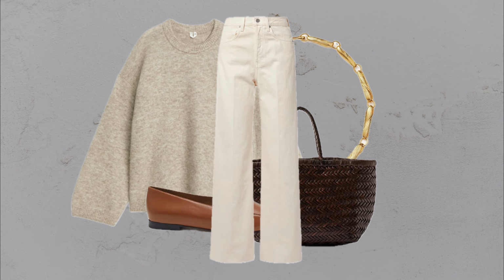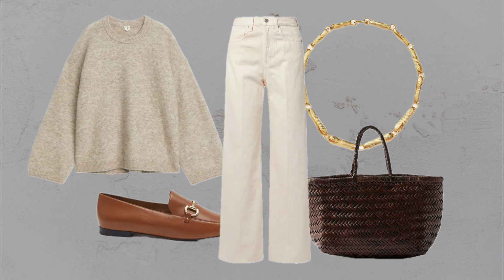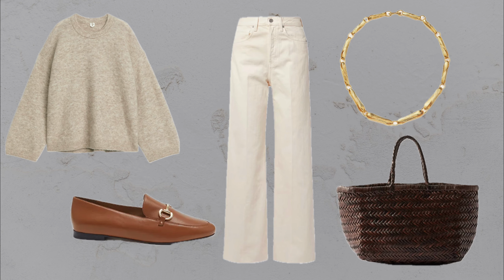Need a go-to look for rushed mornings? Ecru jeans and a cozy jumper offer a fresh, clean vibe that still feels put together. Add loafers and you're ready to go.